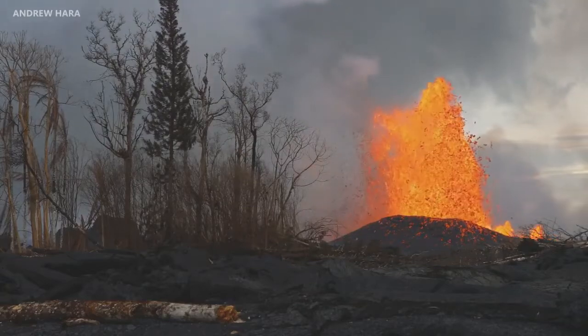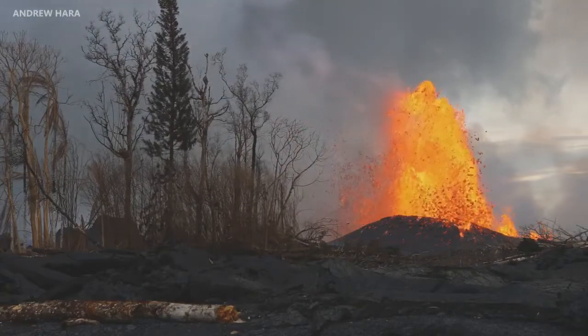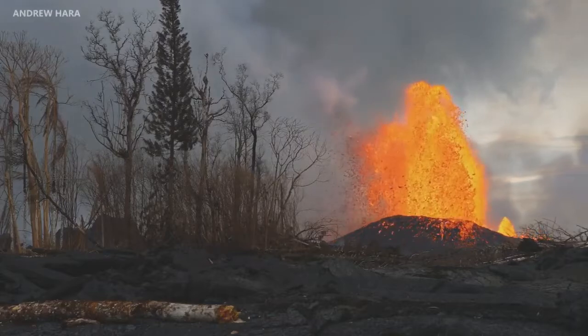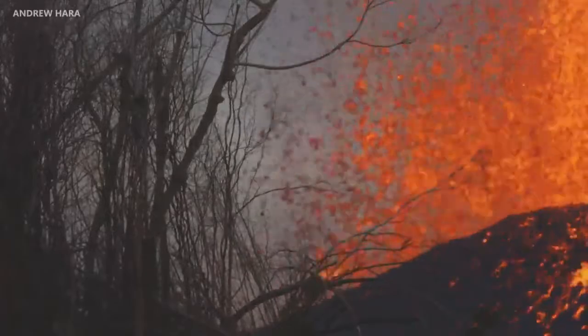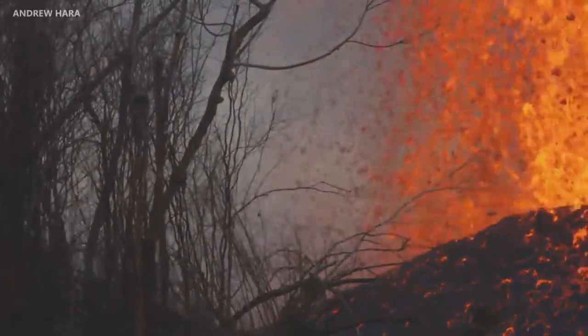You're right that if we continue to withdraw magma, we could do that for quite some time based on the amount stored at the summit. But that number of storage at the summit is not really the controlling factor here.